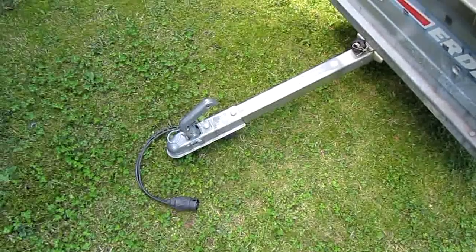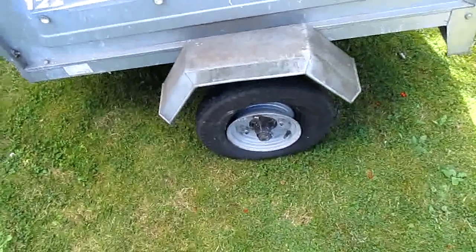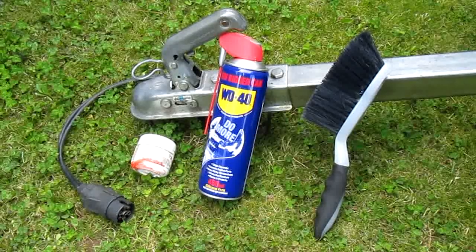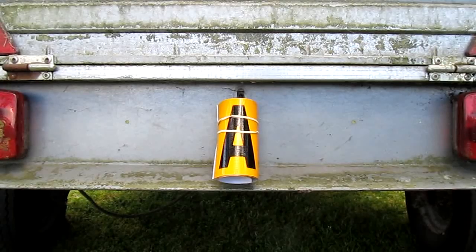The bare minimum I need to do to make it roadworthy and legal is clean and lubricate the tow hitch. Get one of the tyres resealed and inflated and stick a number plate on the back. The tow hitch just needs a brush, a squirt of WD-40 and some grease. Getting the wheel sorted is going to cost 12 quid and I already had the reflective vinyl, so I bought the registration digits off eBay for about 3 quid and made my own trailer plate.